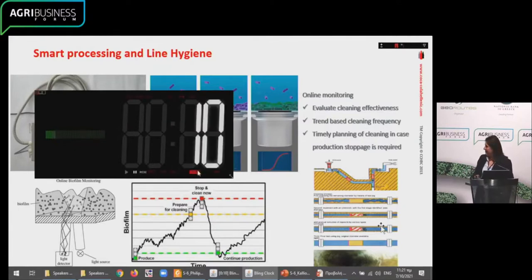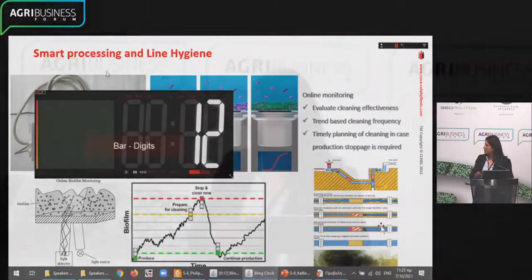Maybe it's the alarm of the sensor. I don't know if I did anything wrong.